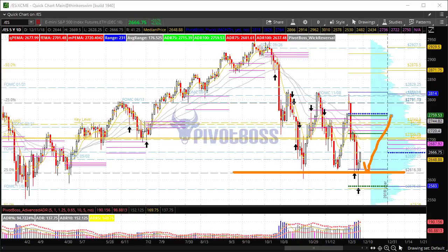But overall, I think that this thing could be headed at least back toward the previous month's close, which is sitting there at about the 27.64 level. So again, we could be headed much higher very quickly here, very similar to how we've done in the past here. Great rejections off the lows and then a quick move back up.